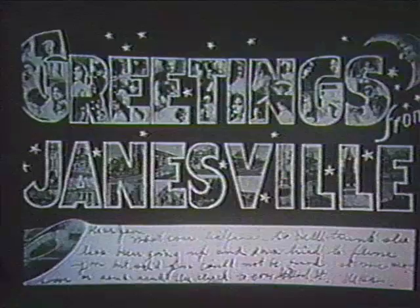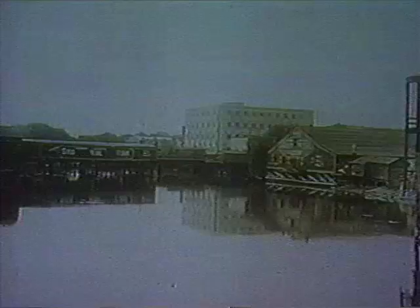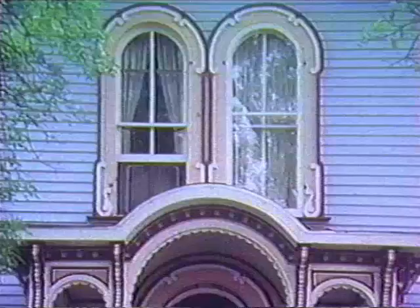Janesville, Wisconsin, a historic city on the Rock River, looks at the city's pattern of growth and development, much of it focused on the Rock River, over the past 150 years. The rich display of historic architectural styles and building types found here still provides a great deal of information about the resources and ideas that shape the city of today.